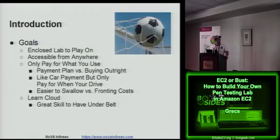Okay, so the goals, like I said: I wanted an enclosed lab to play on. A lot of times I'm on travel, and it's very hard to access a home lab. Now you can use things like DNS and set up an ESX server and VPN back in, but that kind of works, kind of doesn't. Depending on the bandwidth that your broadband provider gives, it may work well, it may not. And it's accessible from anywhere, which is what I talked about.